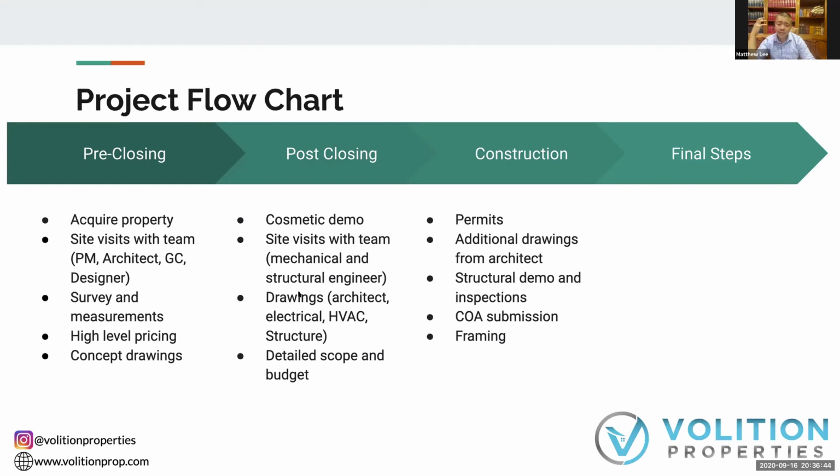which is actually construction. Now, construction, so you can see that like 50% of this project has been not even, other than demo, like I'm not hammering any nails in, right? We spend a lot of time in the pre-closing and post-closing phase to get everything that we need, because now we start with submitting for a permit.